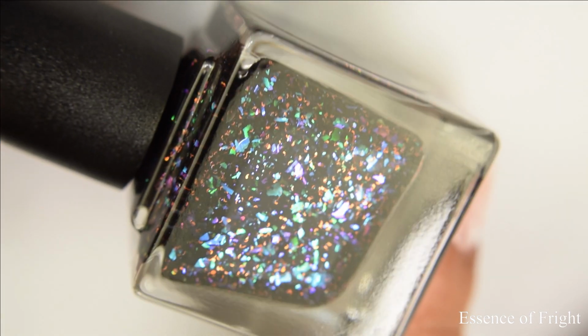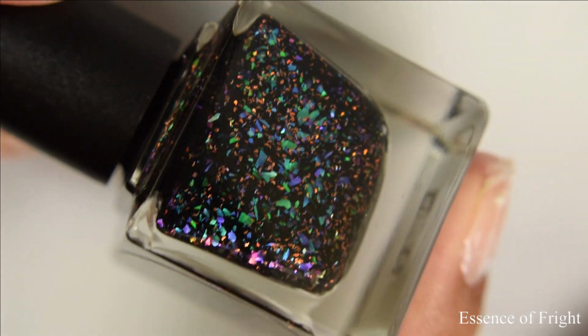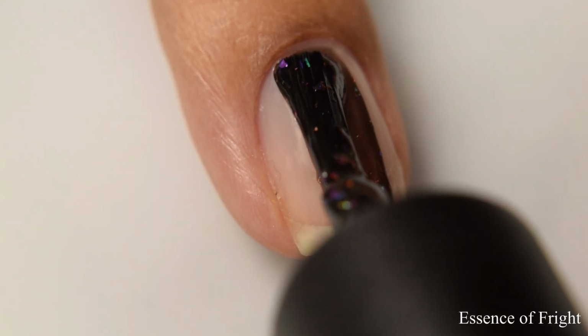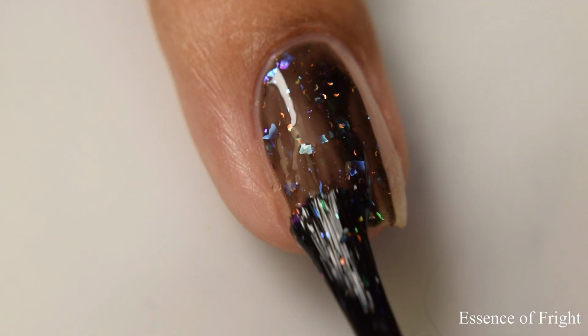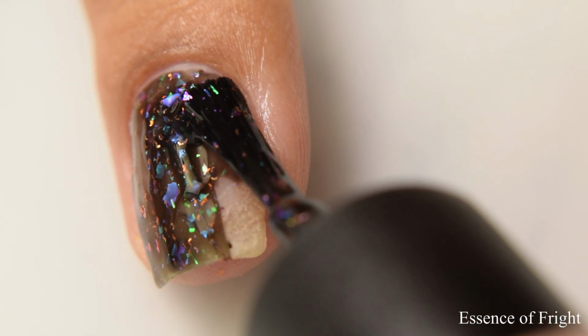This is a black jelly with orange holographic shreds and lots of green to blue to purple color shifting crystal chameleon flakes. So this is straight up jelly formula. It's got that very squishy formula to it. So I'm going to strongly suggest going in very light on your coats to prevent any sort of over buildup.